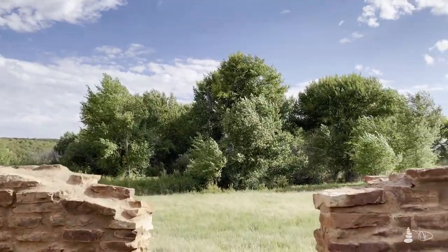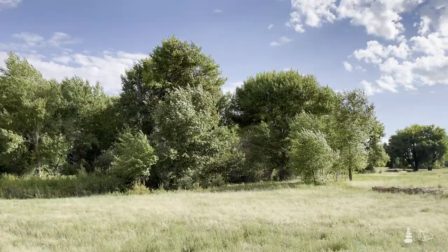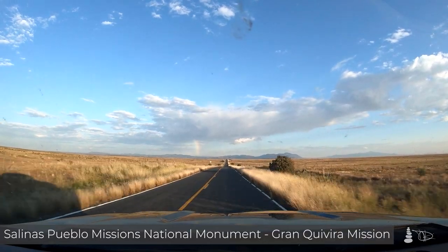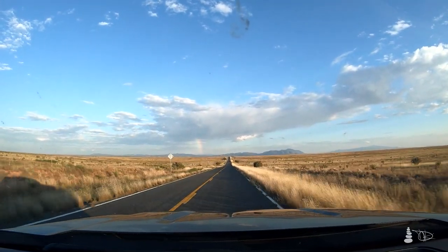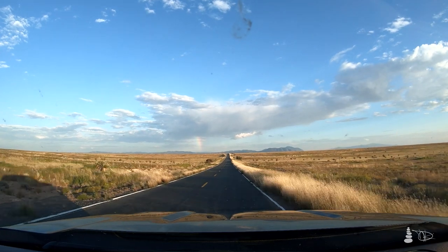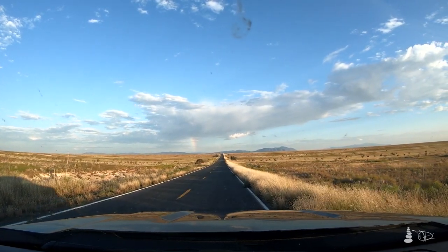It's very green here. That's going to close us out for Quarai mission, and we are off to the last, which is Gran Quivira, if I said that even remotely right. There's a beautiful drive out to it, very grassy, with a little rainbow and sun, and I stopped to take some footage out here. Wonderful way to end the evening.